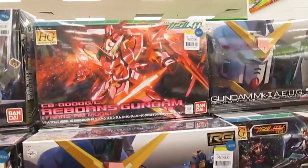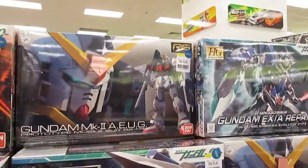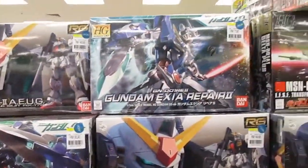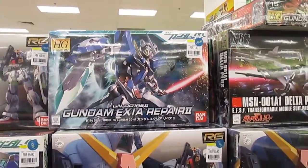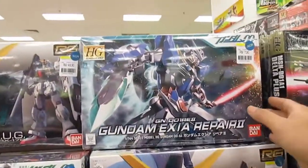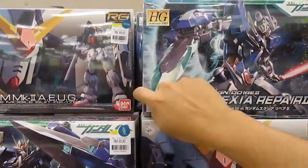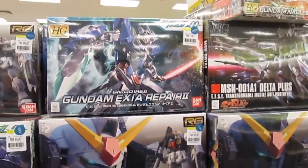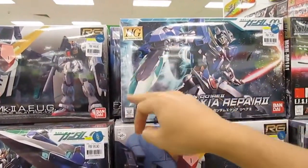Then there's the Double O Reborn's Gundam. What the hell is this? And I've seen this before. It's 107 ringgit. And we have the Mark II AEUG colors, the Federation colors. And we have this one, the Gundam Astray Red Frame 2 at 72 ringgit. It does not have the cape, and its sword is a bit, well, it's not the same as the Gundam Astray version 1, I think, with the non-spiky and dangerous sword.